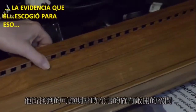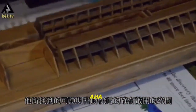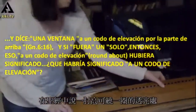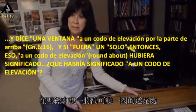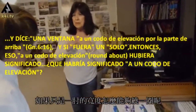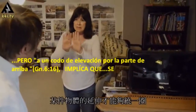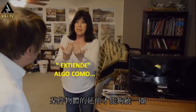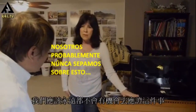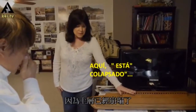The evidence that he chose for that was the fact that there was an opening here. And the Bible says a window, one cubit roundabout. If it was just one cubit, what did roundabout mean? Roundabout implies that it extends some length. So that is speculation. We probably will never know about this because, again, it's collapsed.